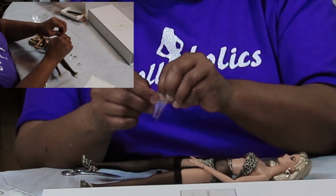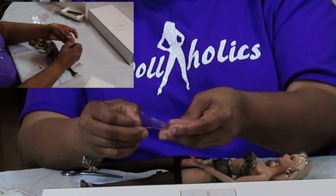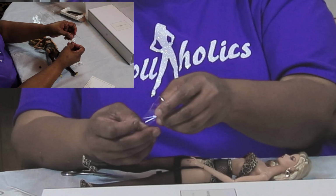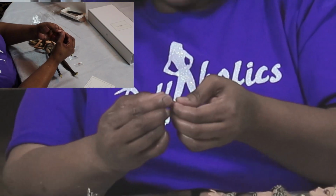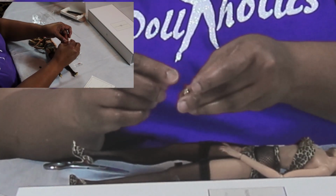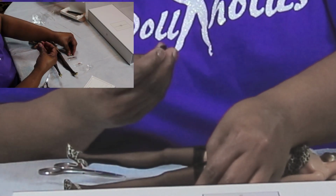I don't want to just bring it open for this thing to go flying across the floor, and then I'll be worrying myself to death until I find it. Okay. So that fits down into the lipstick. Here's the top.